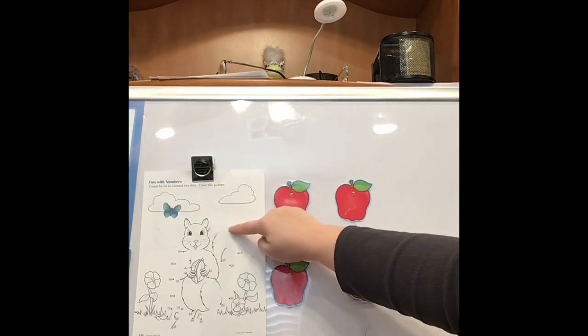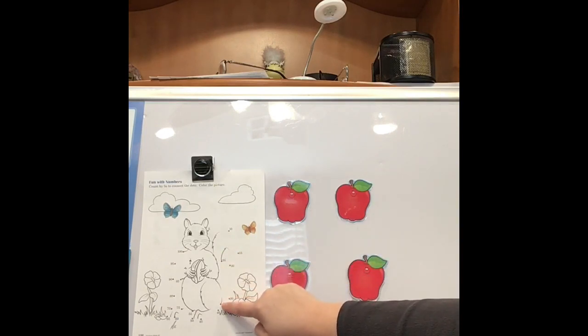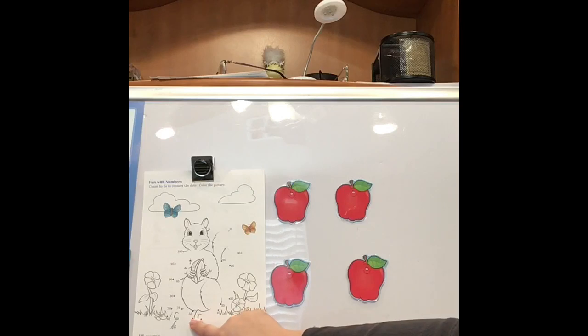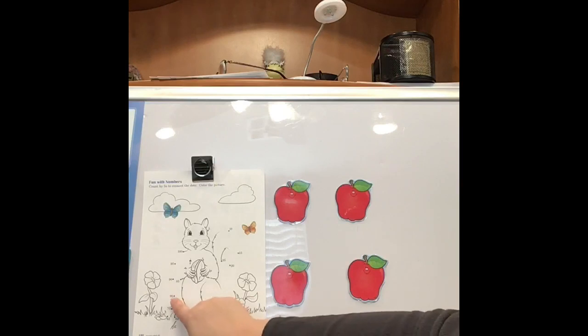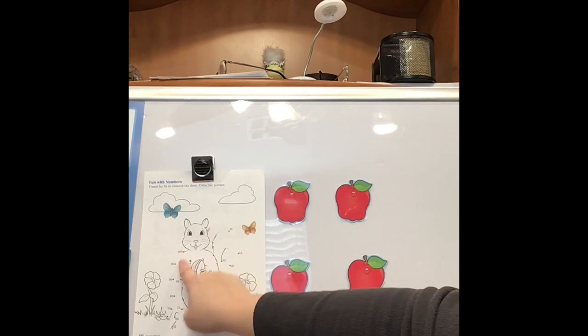So 5, 10, 15, 20, 25, 30, 35, 40, 45, 50, 55, 60, 65, 70, 75, 80, 85, 90, 95, 100. So if you have not been practicing counting by 5s, please do that. You need to know that when you go to first grade. You need to be practicing counting by 5s, by 10s, by 2s, and if you can, practice counting by 3s, okay? So don't forget to be practicing those numbers.